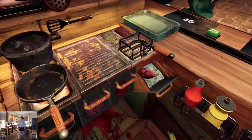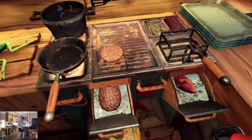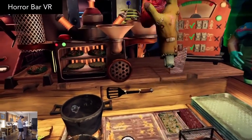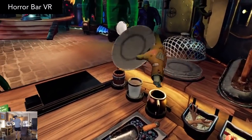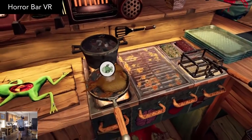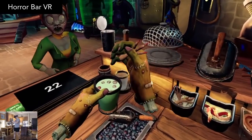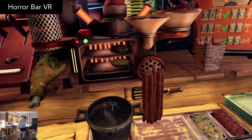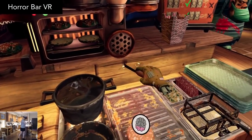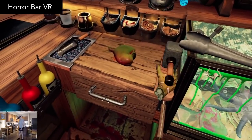I've played a lot of cooking and serving games in VR, and I think the crown jewel of them all is Horror Bar. Take on the role of bartender and serve friendly zombie customers a wild assortment of ghoulish drinks and meals. From eyeball cocktails, to ground brain burgers, freshly killed fish skillets, and much more.